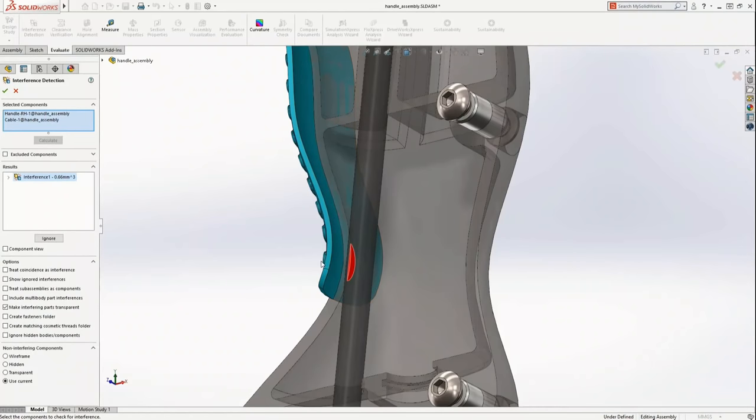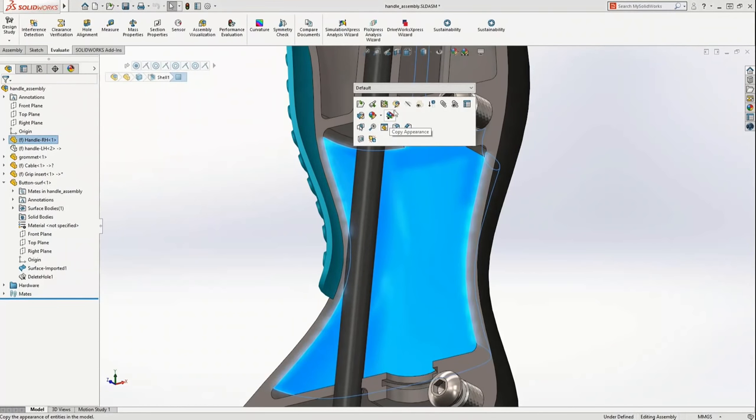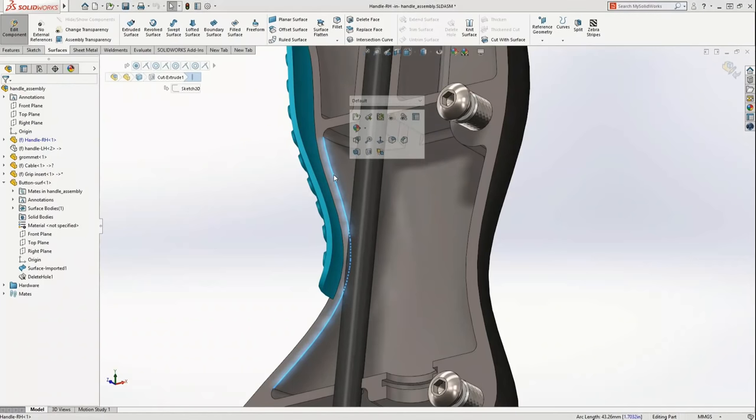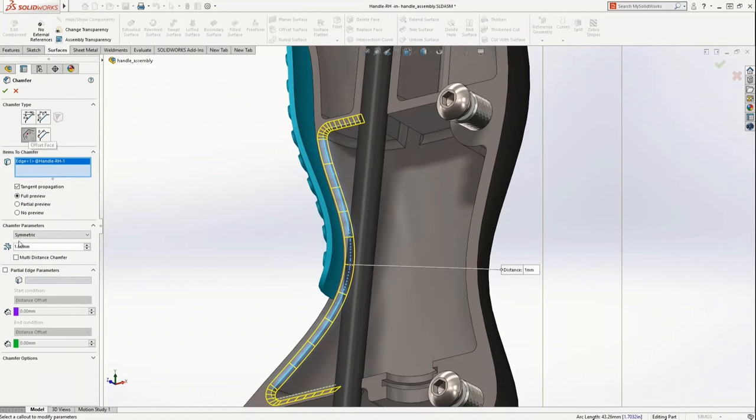The other thing that's interesting is the partial chamfer. You can see I did a quick interference detection, and I have an interference problem, so I'm going to need to knock that corner off of this model. I'll edit that part, choose the edge, and chamfer it. But I really don't want to chamfer that whole thing all the way around. So we've introduced a new partial chamfer tool.